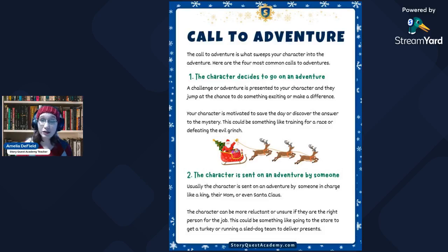The character decides to go on an adventure. A challenge or adventure is presented to your character, and they jump at the chance to do something exciting or make a difference. Your character is motivated to save the day or discover the answer to the mystery. This could be something like training for a race or defeating the evil Grinch.